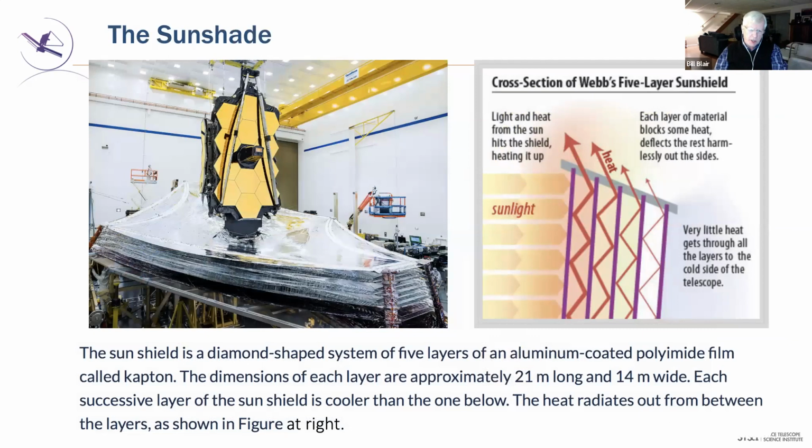Then there's this big sunshade. You can just imagine the complexity of having the 5 layers of sunshade that had to all be squeezed together and folded up for the launch, and then had to unfurl properly once they got up there. That was another bit of technology development as well.